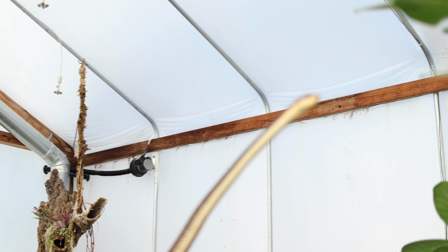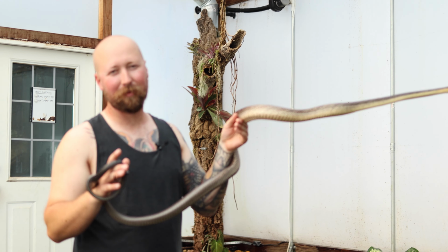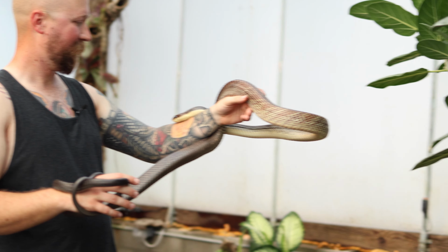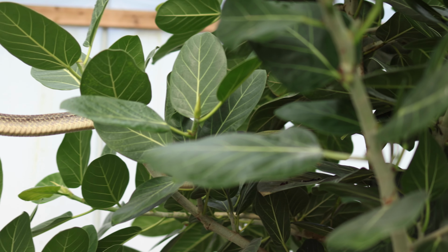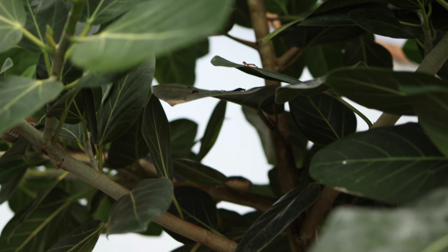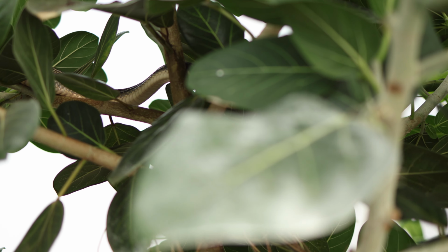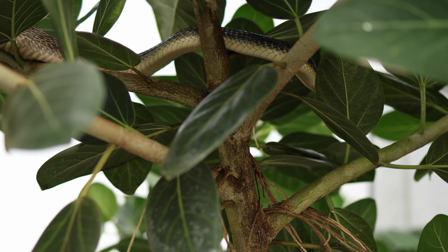but he wants to go up in the tree, so I think we're gonna release him, let him do his thing, and then we'll get some footage. Maybe all calm down for a minute, and then we can talk about him a little bit more, but I am so excited. This is the coolest thing ever. All right, go be free, go enjoy your new home. It is gonna be so cool to be able to watch these guys just hanging out on branches, kind of basking out during the daytime.